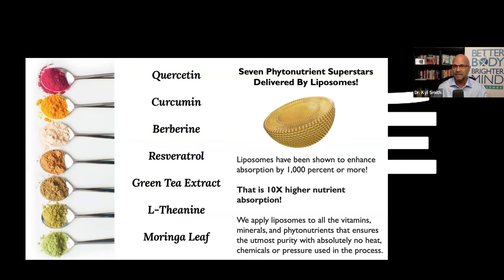So the bottom line is I chose 7 phytonutrient superstars based on pubmed.gov for the best AMPK activators, the best fasting and exercise mimetics. I combined them into a liposomal product. Now, liposomes are basically phosphatidylcholine, in this case derived from sunflower seeds. The phosphatidylcholine, almost on a molecular level, wraps around these active phytonutrients and protects them from digestion and enhances absorption. So they go in the lymphatic system or right into the bloodstream. By doing this, you can use less of the phytonutrient and get more of it into the bloodstream. In fact, liposomes have been shown to improve absorption by 1,000% or even 10x, which is massive, right?